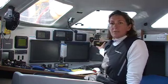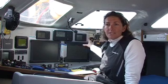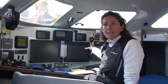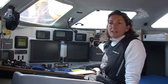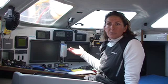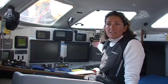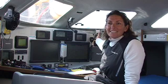As we move slightly further behind me, I've got a radar, which allows me again to see other shipping, and for other shipping then to get an indication of where I am. And I've also got the VHF there with an emergency call channel on it as well. So that's another kind of safety issue that we've got on board. And a backup GPS, because you never know when one's going to fail.